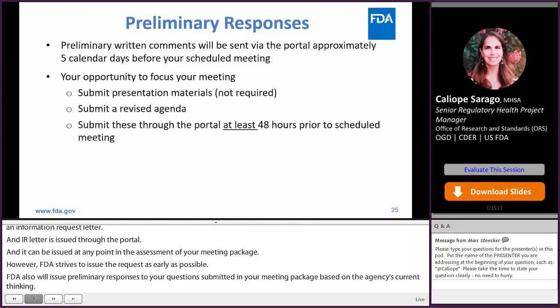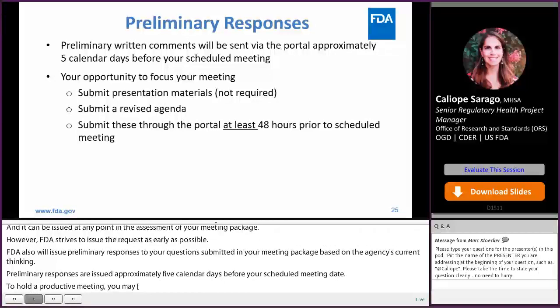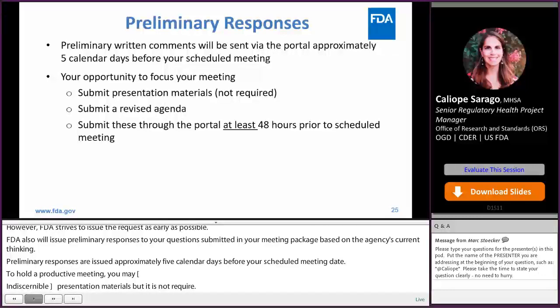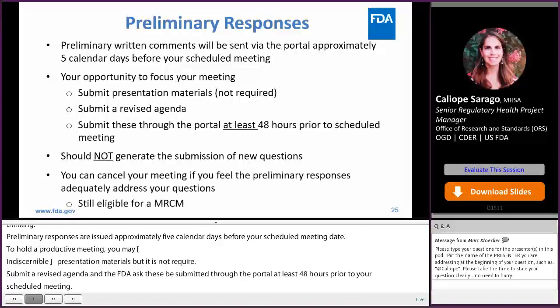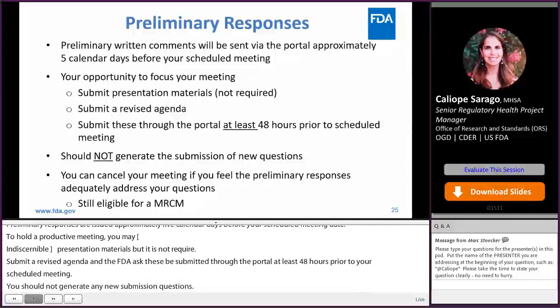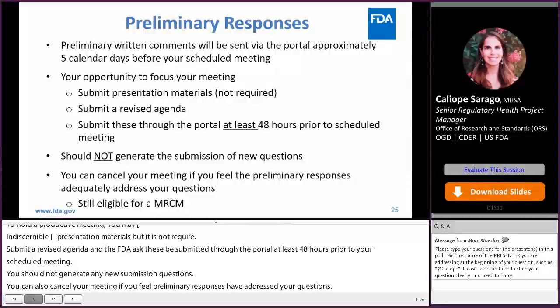To hold a productive meeting, you may submit presentation materials, however, it's not required, and submit a revised agenda. The FDA asks that these be submitted through the portal at least 48 hours prior to your scheduled meeting. You should not generate any new submission of questions. You can also cancel your meeting if you feel preliminary responses have addressed your questions. You are still eligible for an MRCM meeting if you cancel your meeting. Keep in mind, the length of your meeting is not increased to accommodate large presentations.